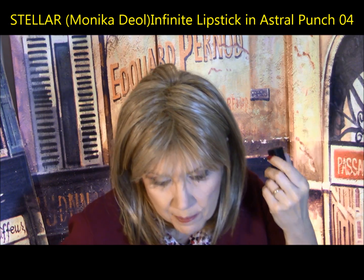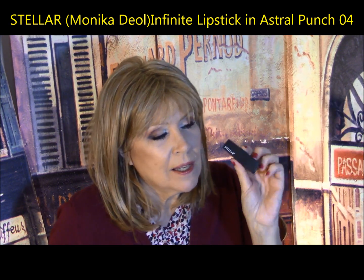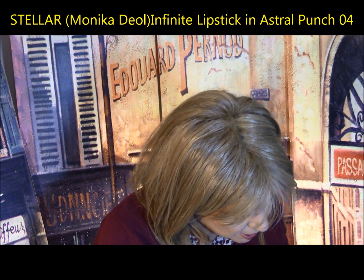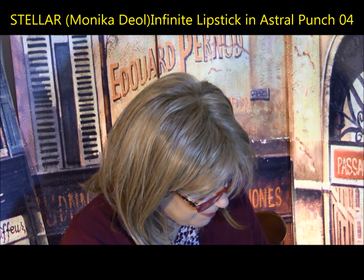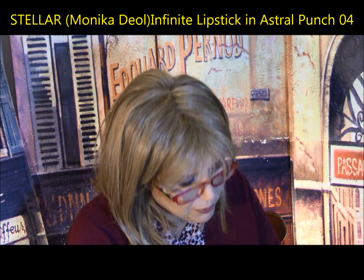So they've got a NARS feel to the lipstick, that kind of soft, not a suede feel, but it's that kind of a thing. This is the Stellar lipstick, and the color is, eyes please. All right. Astral Punch, number 4. Beautiful shade.